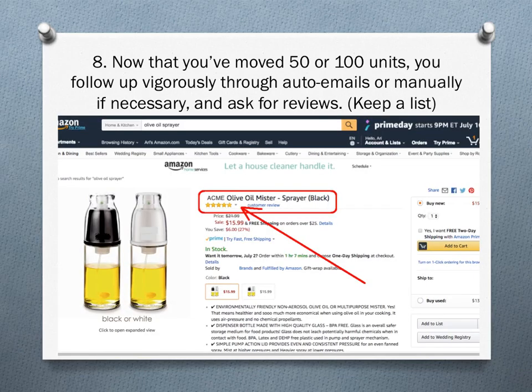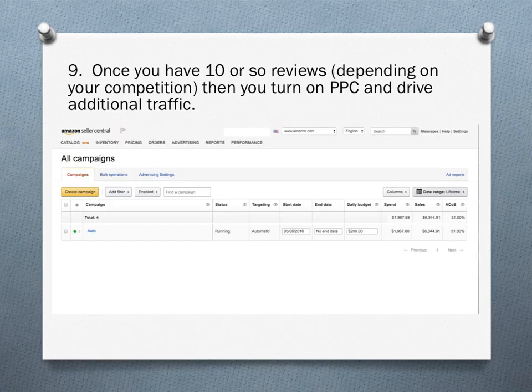Now that you've moved enough units, arbitrarily using 50 or 100 units, you follow up vigorously through your emails, right? So I talked about the auto emails. Obviously, those are just the automated follow-up emails that go through Amazon, manually if necessary, and ask for reviews. Keep a list. That whole keep-a-list thing, I explain a lot more in this video than I did on stage. And that's how you're going to get those reviews.